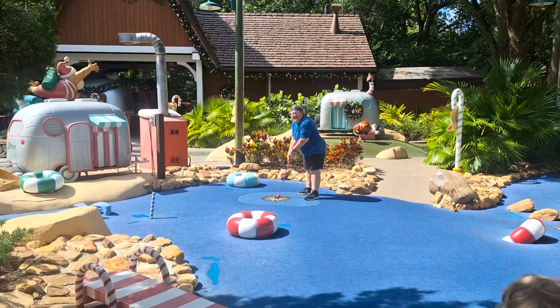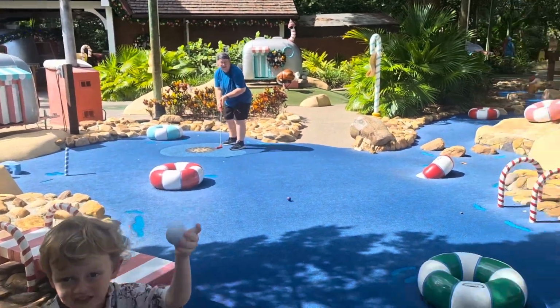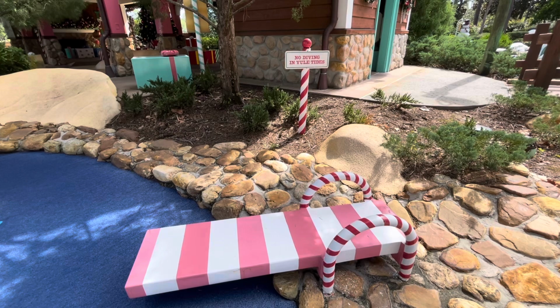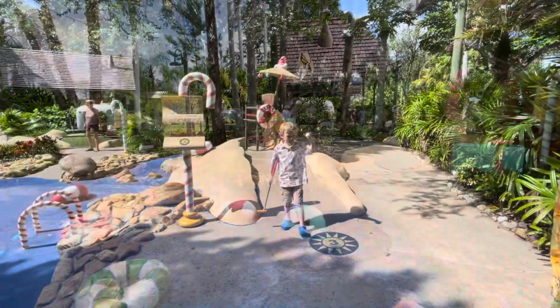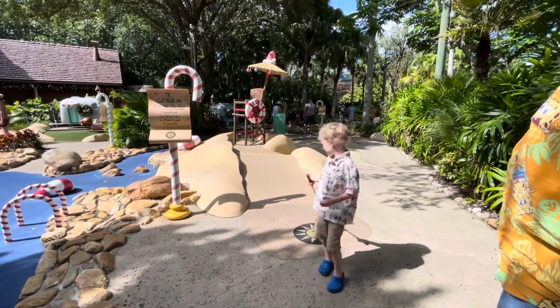Here goes Mom. I got some gold with it. Oh, what a dump. That's funny. No diving in Yule tides. Teddy's gathering our balls for us. Have to wait. Moving on to hole three. Go ahead, Teddy, give it a schwack.